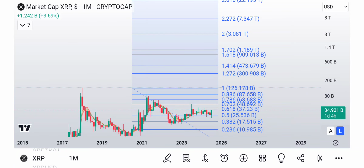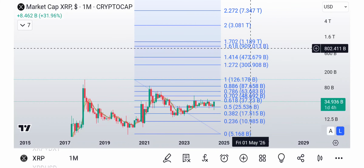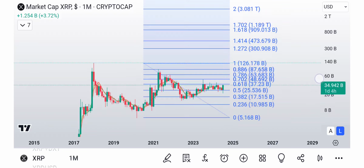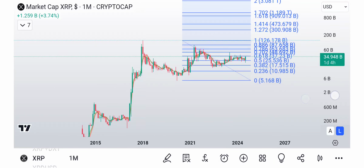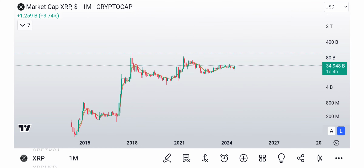I mean, if we get a $900 billion market cap, and I think it's very possible, we would look at a $26 XRP. So give us a $26 XRP, and that'll be a $900 billion market. I think it's possible, especially for XRP. So that'll do it for this video. Now, is there anything else?